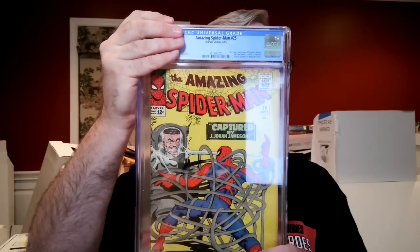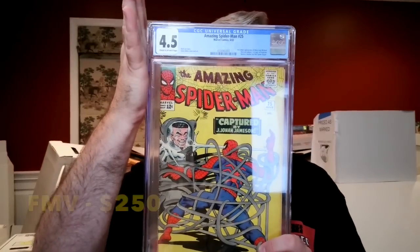I had this at a 5.0. 4.5. Okay. I want to check the grader's notes on that to see if there was mention made of the staple, and I wonder if that affected the grade. I'm just glad that I got a blue label on that one, because it does look pretty good.